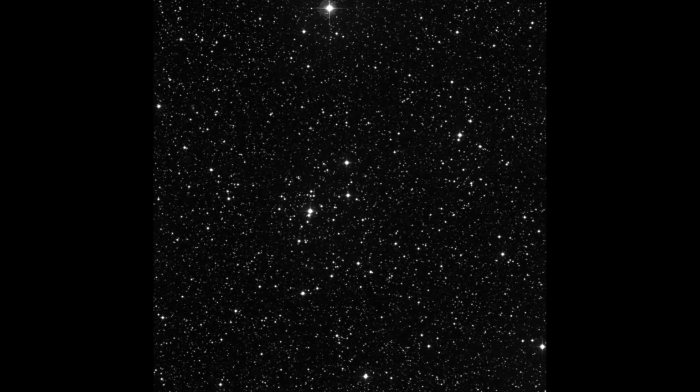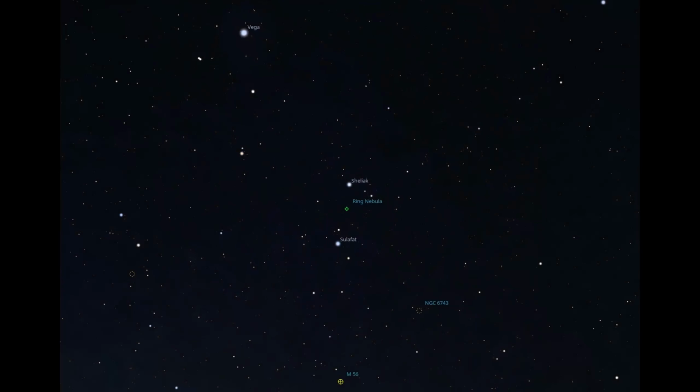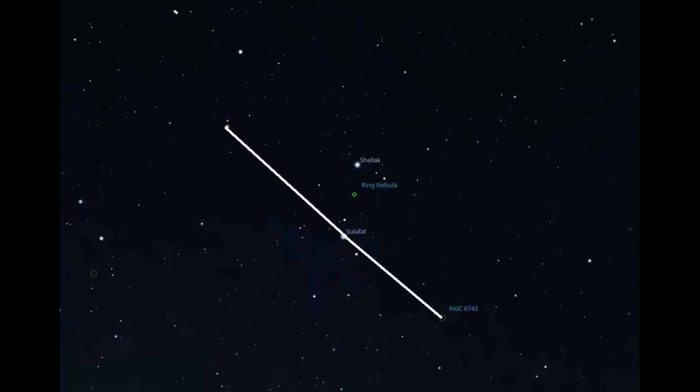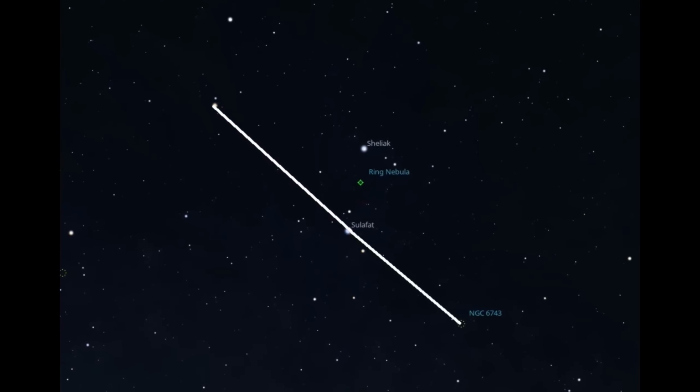Locating it is really easy. Start at 4th magnitude Delta Lyrae, the second closest star to Vega in the parallelogram, and imagine a line to 3rd magnitude Sulafat, the furthest from Vega in the parallelogram, and continue in that direction for a little more than 3 degrees, and you should spot NGC 6743.